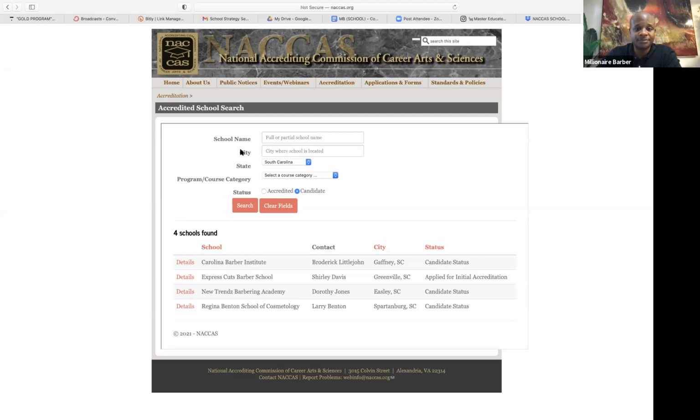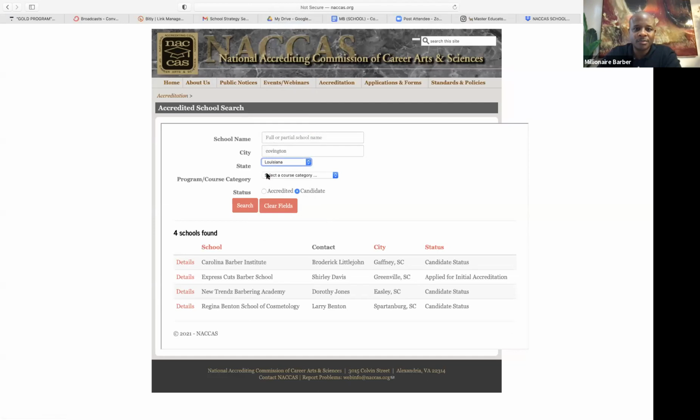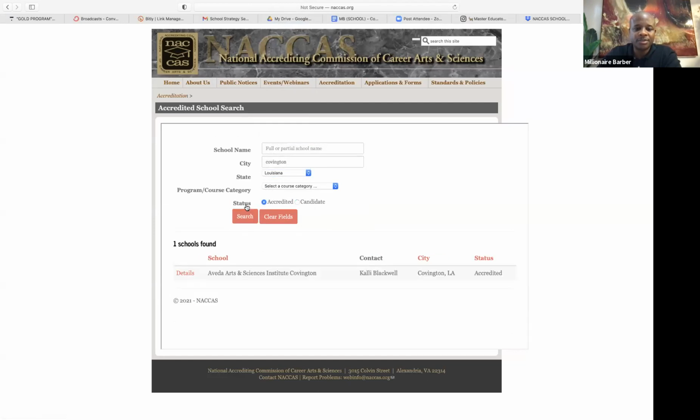Covington, Louisiana. So let's go. Covington, Louisiana. Accredited schools, search. You got one. Y'all got an Aveda down there. Candidate school. That's it. Look, Kelly cleaning up down there. Now let's go in all of Louisiana.